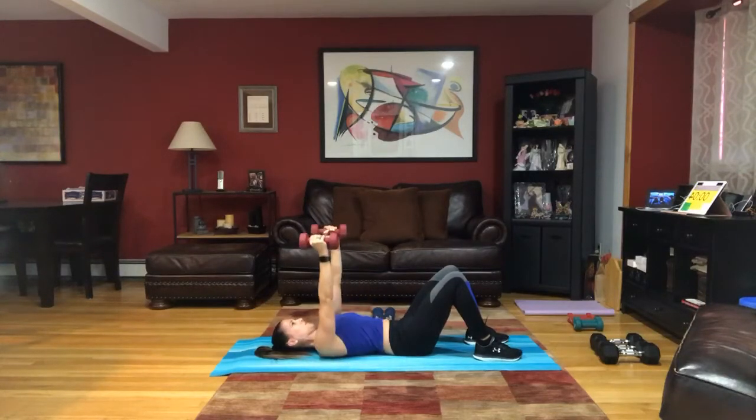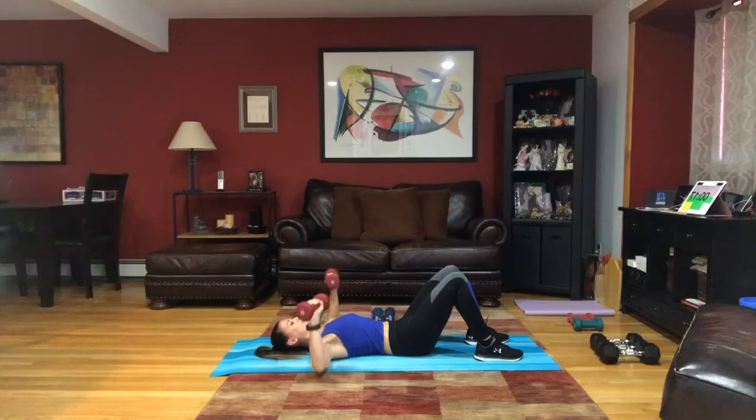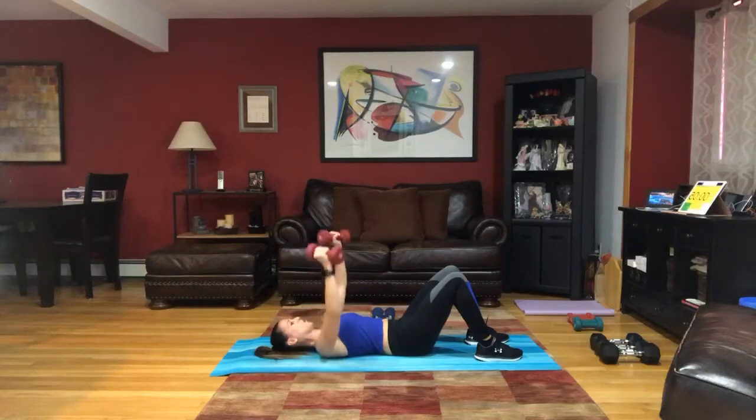Good, hold it up. Reset, make sure you're imprinting that spine. Rotate and press, you're in set number 3. Strong through that chest. Rotate down, rotate up. So you're going to be in position and ready for your next move. Good, you're going to get that last one in. Hold it up, reset, make sure you're imprinting that spine. Nice flat back into the ground and press it up right here.